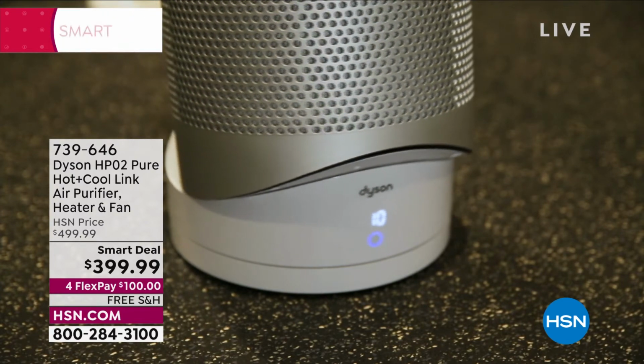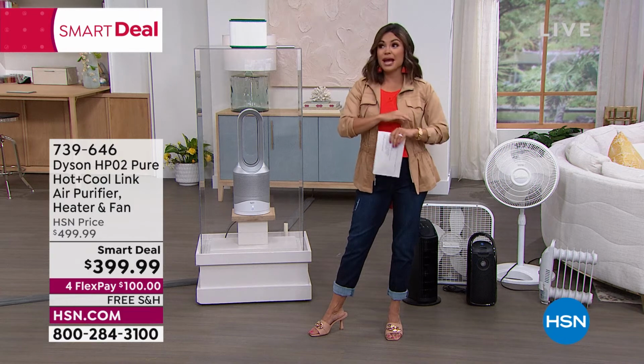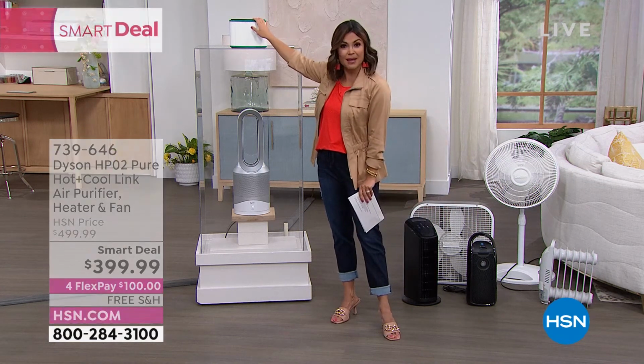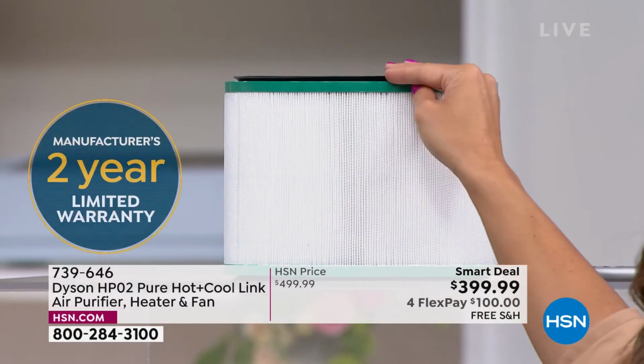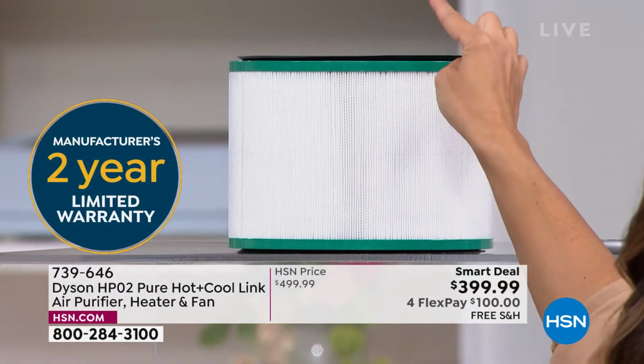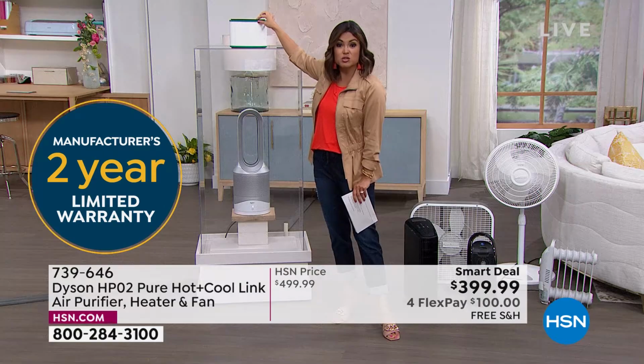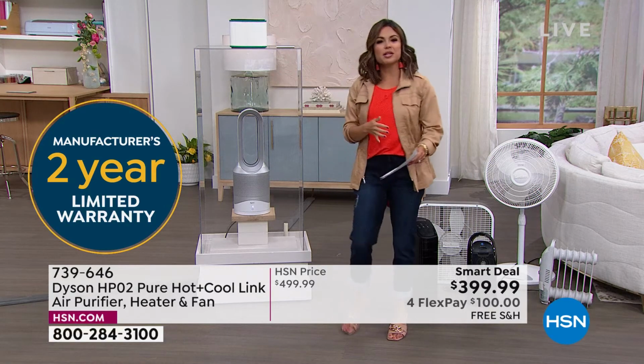You're going to get 2 years of use before you even have to think about another filter, because you're getting an extra filter today, and each one, if you were to run it quite literally every day of the year for 12 hours a day, would last you a full year. So you're getting 2 of those. And then we've got all the extra features too.